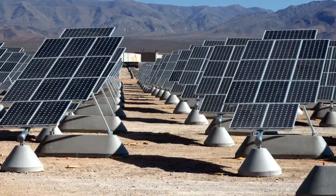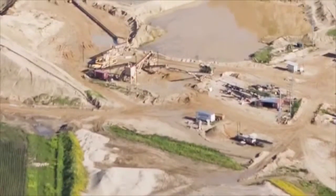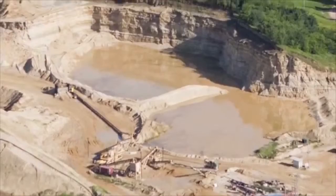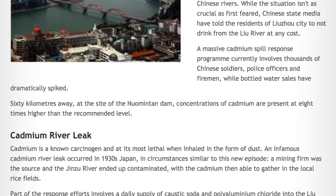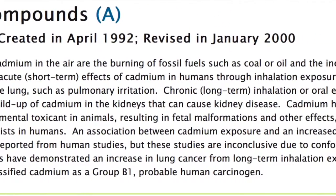Silicon purification is the most important and time-consuming aspect of solar panel production. It is also one of the most harmful steps in the production process, requiring large amounts of energy and water. Cadmium is another key component of many solar panels. Its mining is not entirely safe and has been known to leak into nearby communities, causing public health issues.